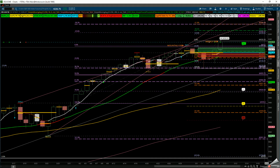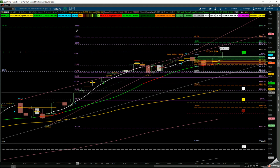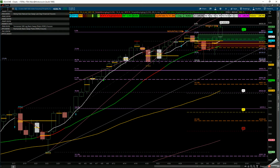On the S&P 500, if I compress it a little lower, we can see the 38% and the monthly fib, they match very nicely on the charts, on the monthly charts of the S&P 500. So let's take a look at now the RTY, then I'll come back to the NASDAQ small cap.